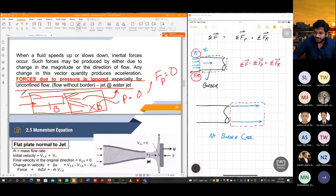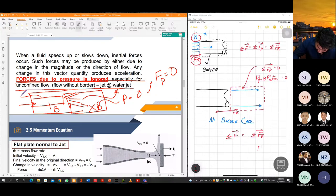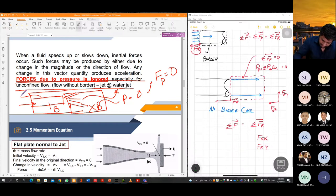When I use the water outside the pipe, then as you can see in the book and in the lecture, the summation of FP becomes zero because of P atmospheric. At P atmospheric, P gauge is equal to zero. So only one force is available, which is the reaction force, FR. The summation of all forces is equal to the summation of all the reaction forces. What are the reaction forces? FRX and FRY, X direction and Y direction. So reaction forces in X direction and reaction forces in Y direction. This is what happened.